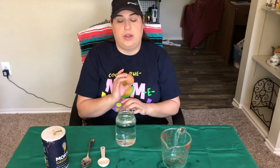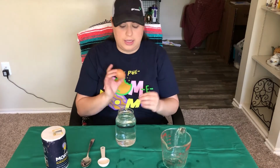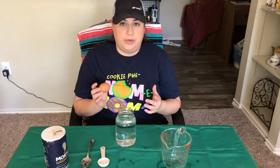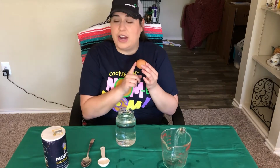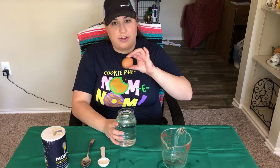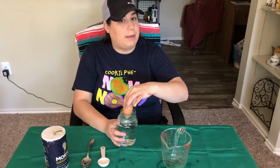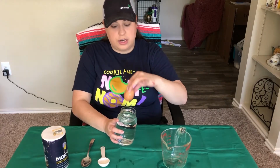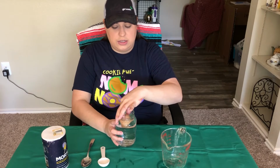So what do you think is gonna happen when we place our egg into the glass of water? Is the egg going to float? Is it going to float to the top? Is it going to float to the middle? Is it going to completely sink? What do you think? Now, this one is just a regular egg. It's not hard boiled or anything. Now that you have your guesses, if you write them down in the comments below or write them on a paper at home, now we're going to drop our egg in very gently as to not crack it.